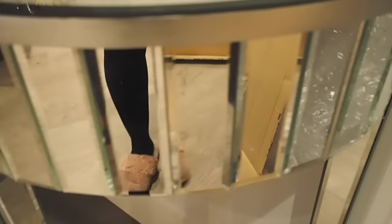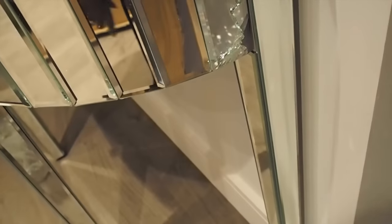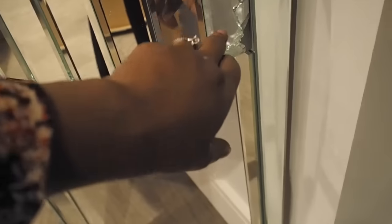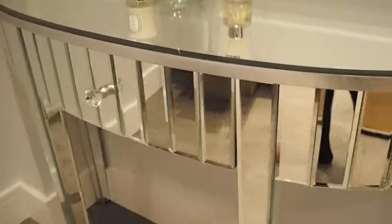Also thought I'd give you a detailed tour around it. Look though, that happened during delivery, so I'm going to get some money off. Or maybe just remove that panel, I don't know. It's a bit dangerous. But anyway, it just looks like that.